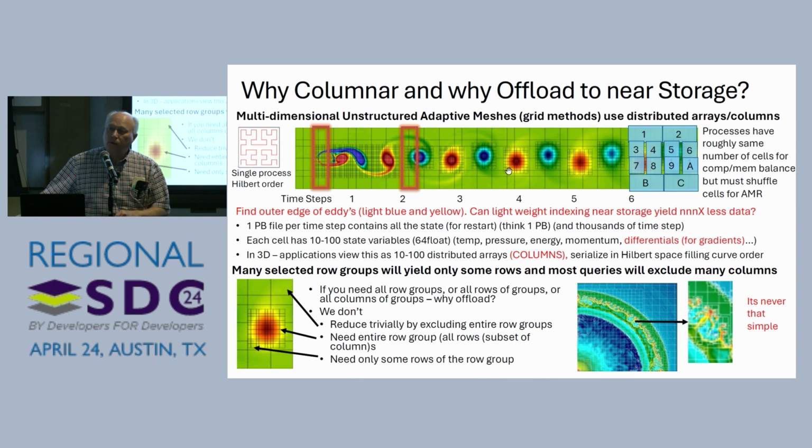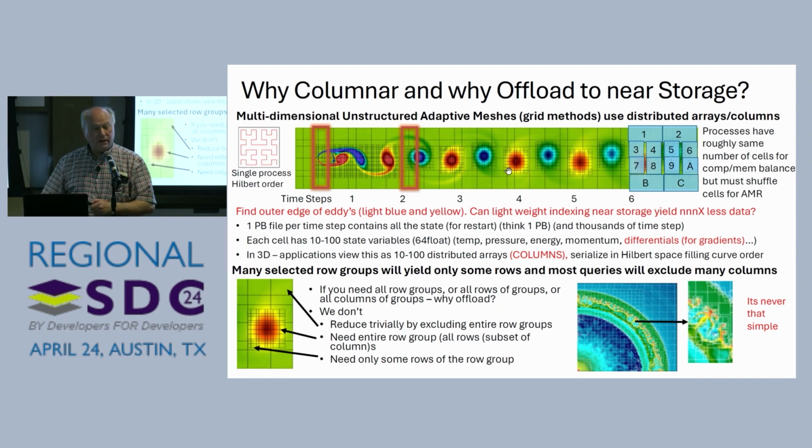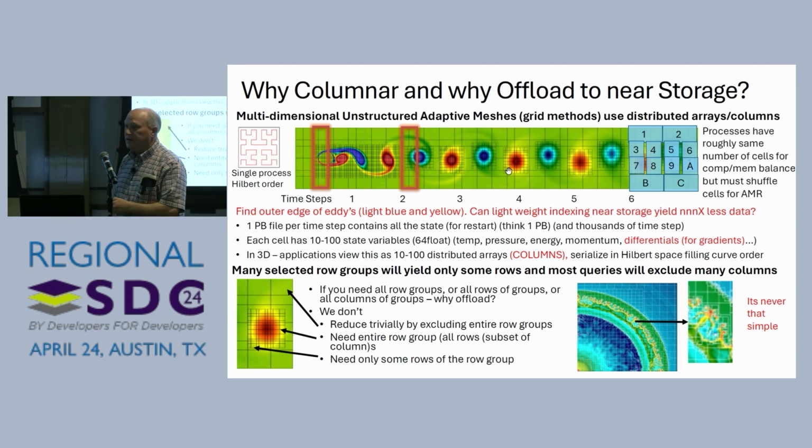On to the science. So this is a simulation, and each one of those things is a time step, and those are the cells. And you can see that the cells aren't all the same size. The cells aren't all the same size for a very important reason: it's because the fun stuff is happening there. There's no reason to resolve this stuff very finely out here, when all you really need to do is resolve where the fun stuff is.